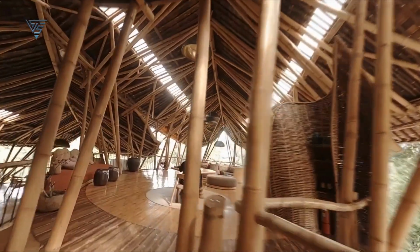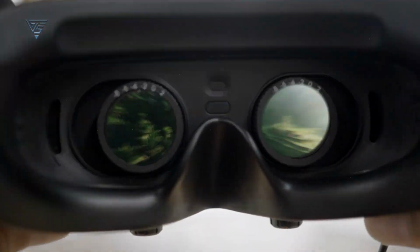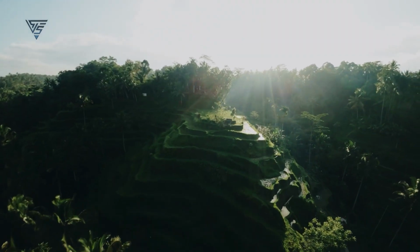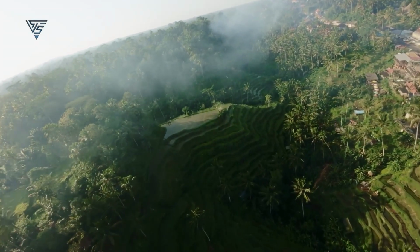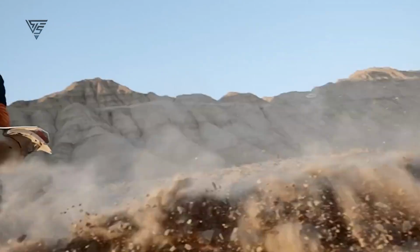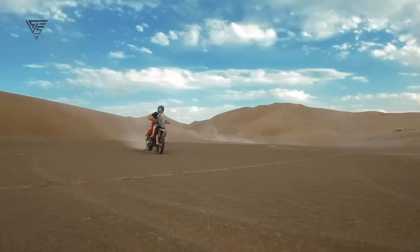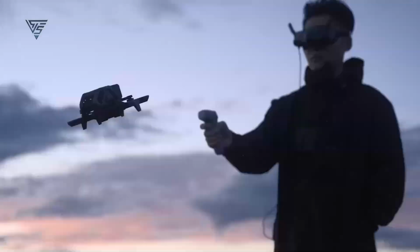Now, let's talk accessories. Posts on X are buzzing about new DJI Goggles 4 with sharper displays and faster response times, giving you an even more immersive FPV experience. The Avata 3 might also come with upgraded controllers for pinpoint precision, perfect for both newbies and seasoned pilots.